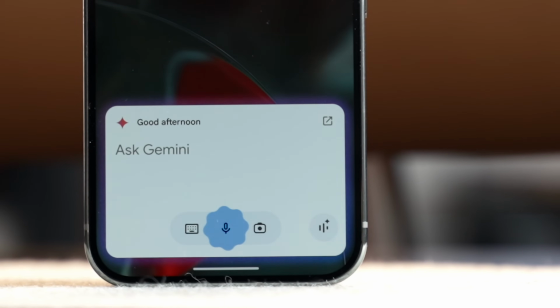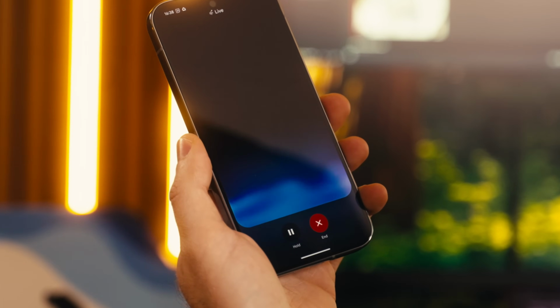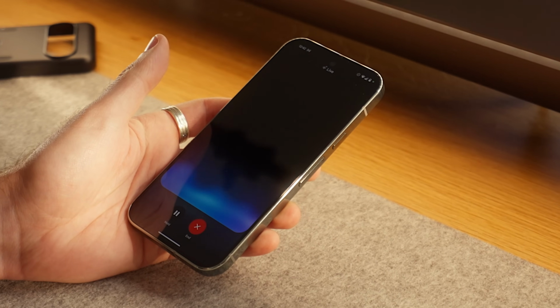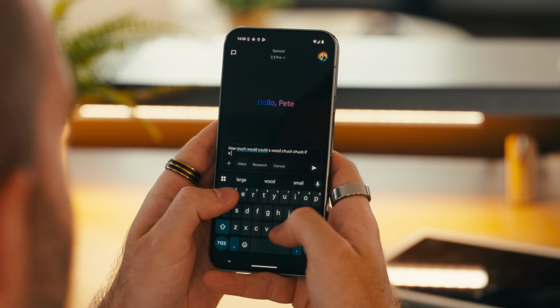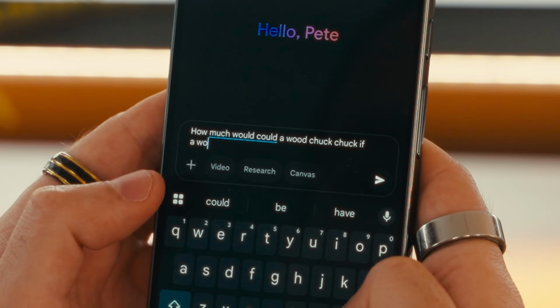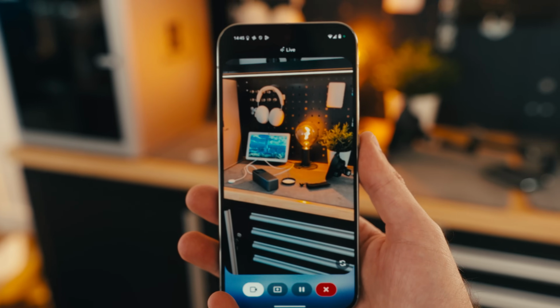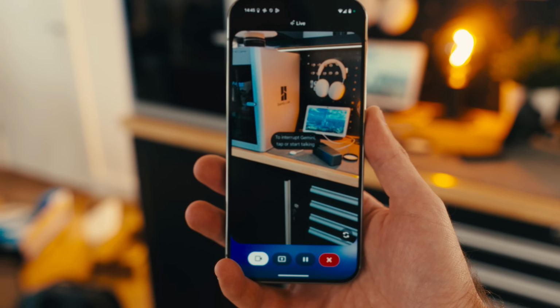So earlier I mentioned Google Gemini is one of, if not the best AI voice assistant right now. Now Gemini isn't perfect, yes, but it is an absolute powerhouse when used properly. You can either type or talk to Gemini and even share your screen or even your whole camera to ask it questions about, well, anything and everything.